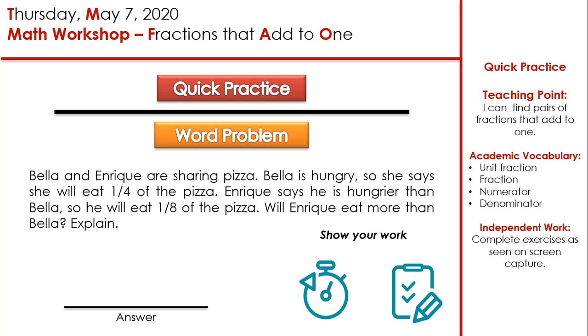In our quick practice for today, we have a word problem. It says like this. Bella and Enrique are sharing pizza. That sounds yummy right now. Bella is hungry, so she says she will eat 1/4 of the pizza. Enrique says he's hungrier than Bella, so he will eat 1/8 of the pizza. Will Enrique eat more than Bella? Please explain. I recommend that you pause the video and solve on your own. If you think that you got the answer, right here I share with you so you can confirm your answer.